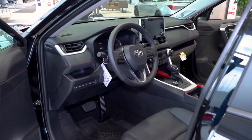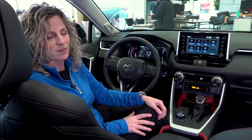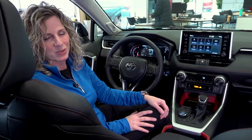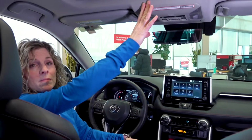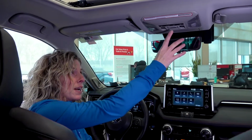Now that we're in the inside of the cabin, I want to remind you that we are looking specifically at the TRD off-road trim level. Again, many trim levels to choose from, but I'm super excited to show you this particular one. Now, this is a very well-equipped trim here. We have upgrades, one of them being that we have the sunroof. We're going to work our way down to show you different options.